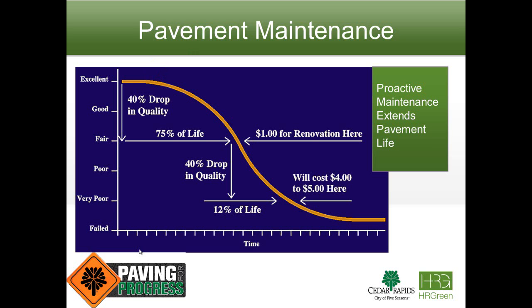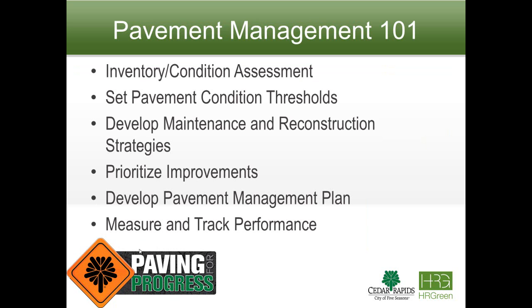As it begins to deteriorate, there is a window of opportunity, so to speak, where it makes the most sense to extend the life through maintenance, such as an overlay. Once it gets beyond this window, it begins to deteriorate faster, until it ultimately falls into poor condition and needs to be replaced. This is why you might already be seeing maintenance on streets that don't appear to be in poor condition. That proactive maintenance will extend the pavement life, eventually saving money over the long term, over the full life of that street. So how do we put together a pavement management plan?